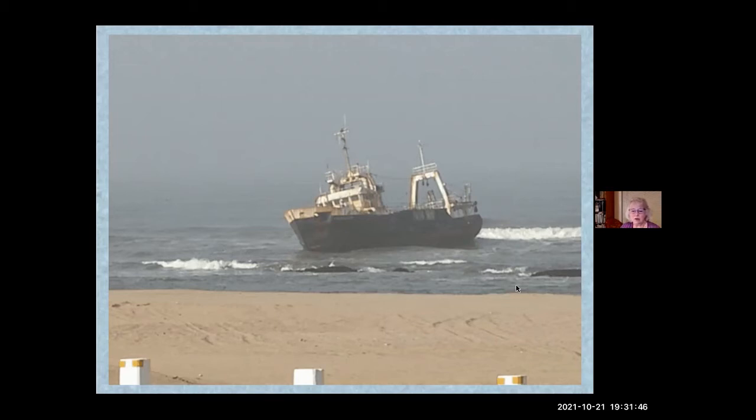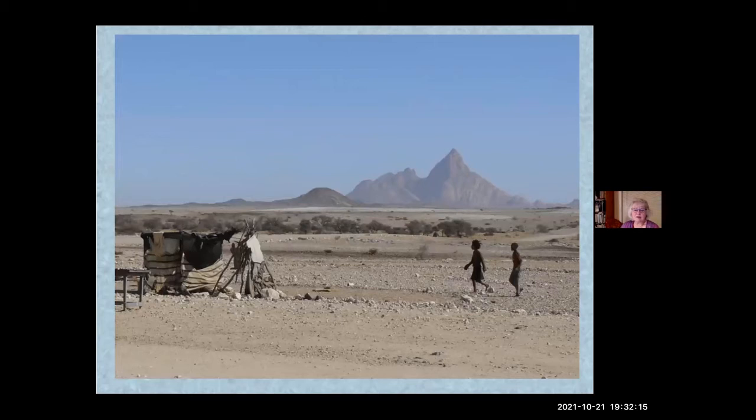Now, about 10 years ago, they found an old Spanish galleon ship that was totally buried in the sand on the beach. Of course, it had archival importance. So archaeologists came and dug it out, and many Spanish coins were found on that wreck. But this is what the landscape looks like. This is Spitzkop Mountain, where several gemstones are found.